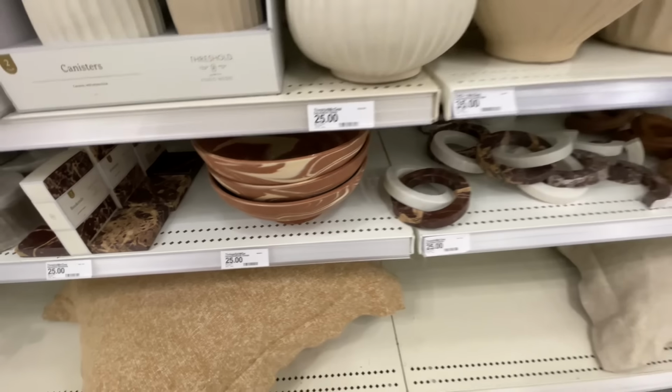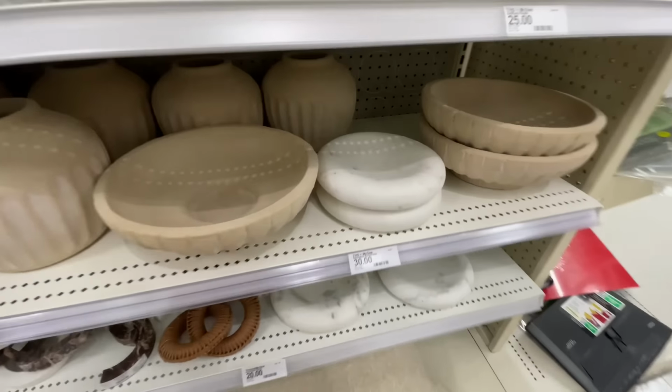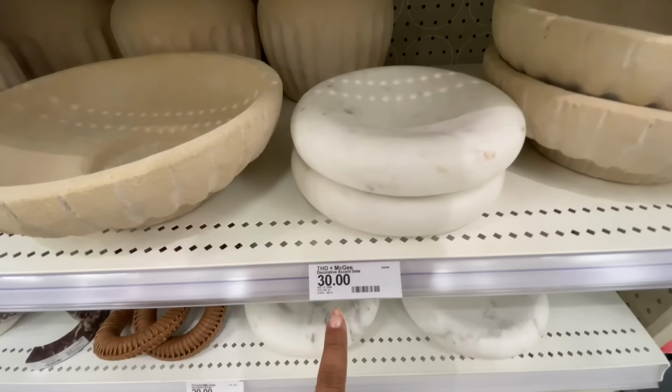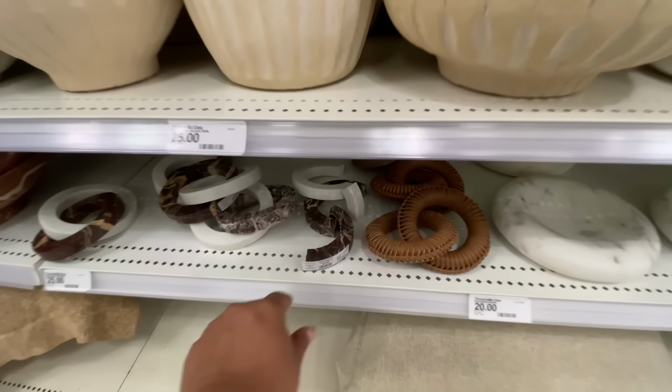$25 for this bowl, which I feel like we hadn't seen before. Everything else over here we've seen. This dish is here. I feel like either they restocked. I love this little bowl dish situation. It's really, really nice. $30. It's either 30 or 25.